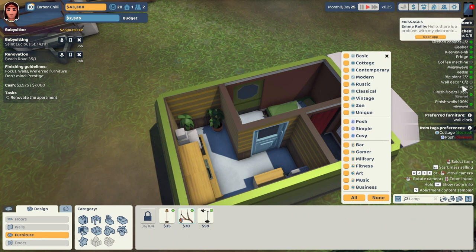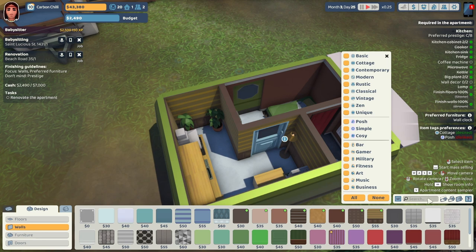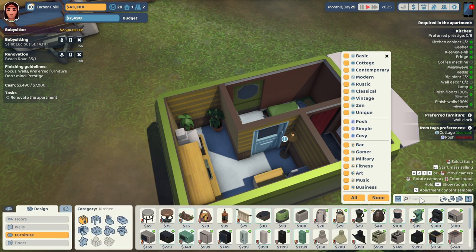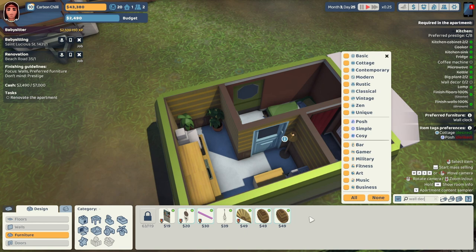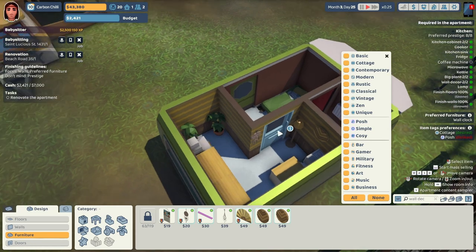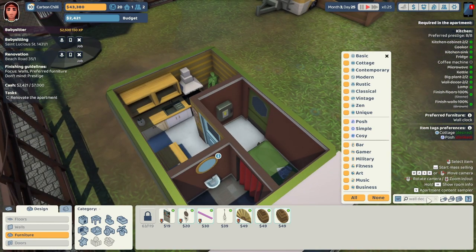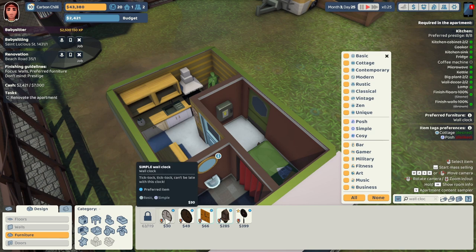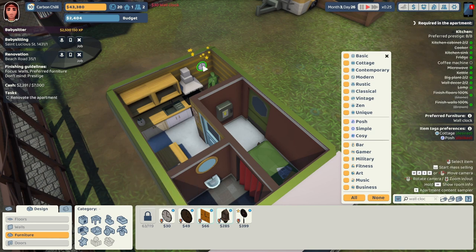So now we want a lamp, a wall lamp we can stick here, and wall decor. Okay, so wall decor, we have this thing, and yeah, let's have a dream catcher, because you look a bit like dream catcher type people. And a wall clock. Wall clocks, they don't like posh. We can have that here.